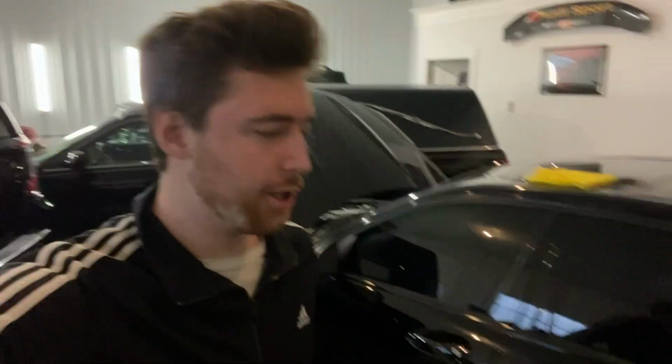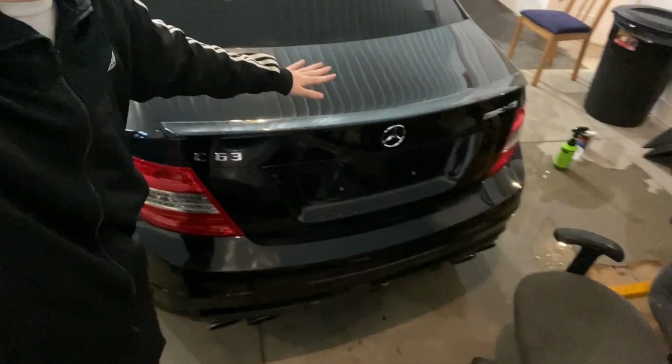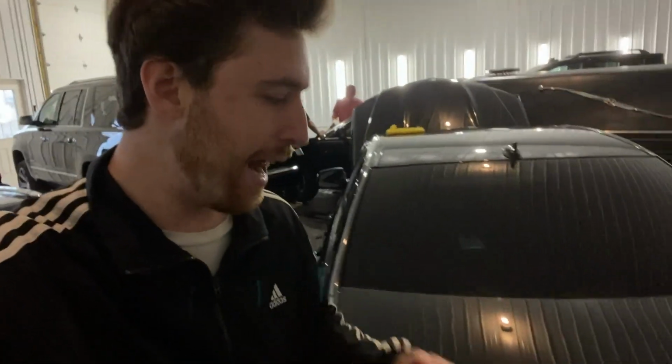Ladies and gents, excuse the background noise. In the shop, the boys are working. C63 is finally away for the winter. Shortly, a paint correction is going down on this car completely. Watch out for that video here soon. We did a full decontamination, clay bar, everything on the vehicle, so it's looking really good. I'm super excited to get that project underway, but that's happening tomorrow. So we're staying filming, we're staying busy, getting as much as I can out to you guys.